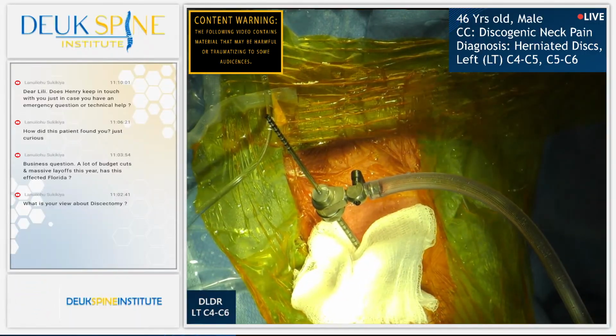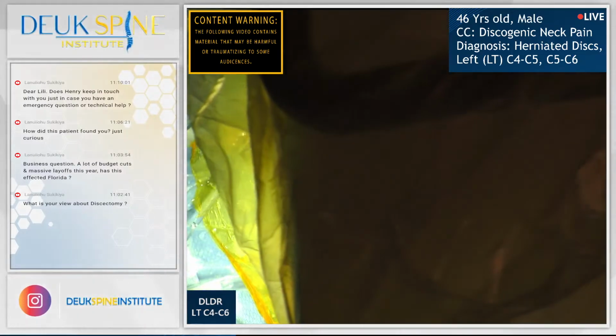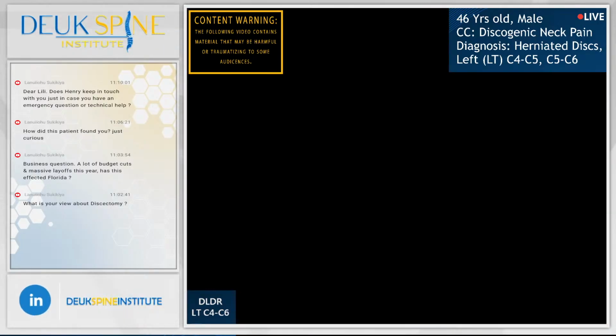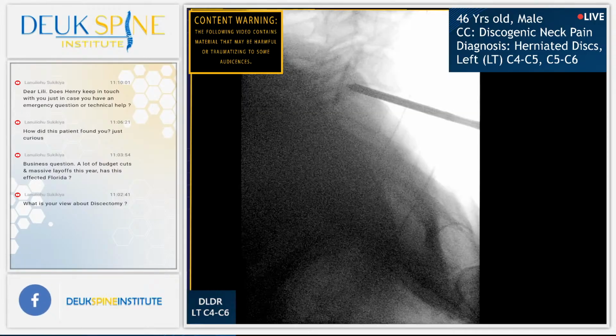I stopped doing them because patients don't want fusion. Smartly, they don't want fusion. They want something that's safer, more effective, and more natural, like the Duke laser disc repair. This surgery replaces fusion. If your doctor told you you need an ACDF fusion or an artificial disc, don't do it. This is a better surgery for you. You're going to recover in 1 hour. 1 hour from now, he's going to go home.